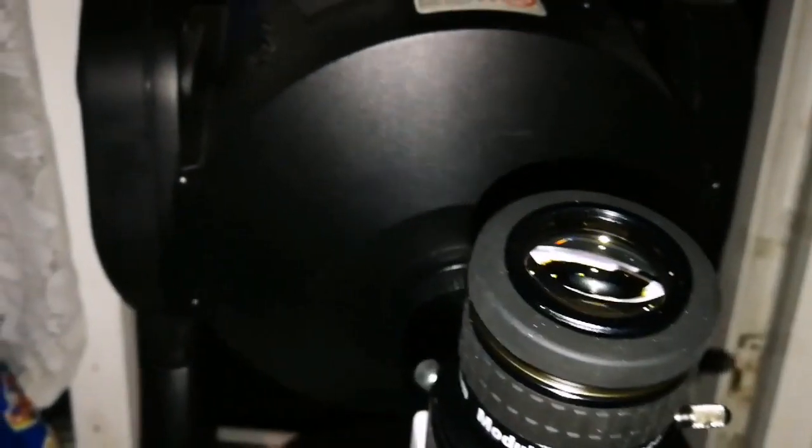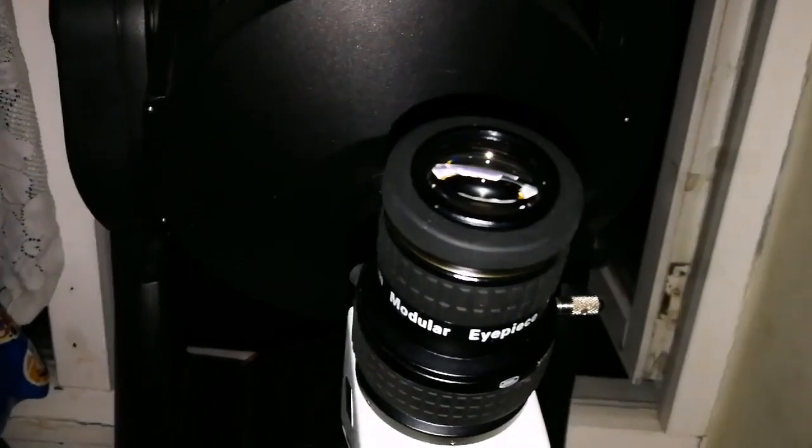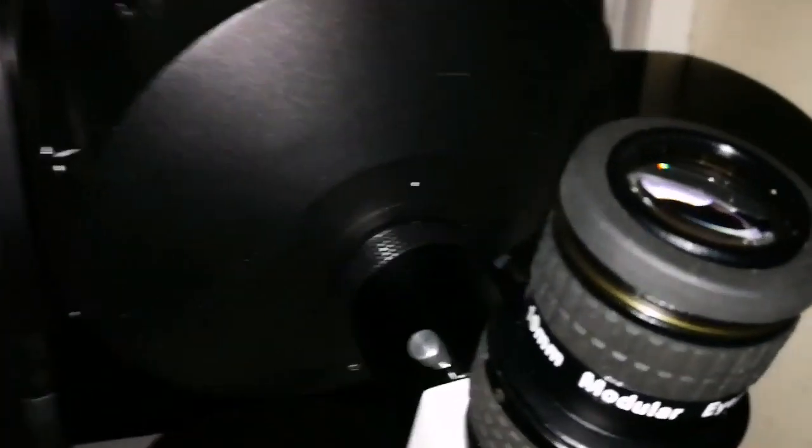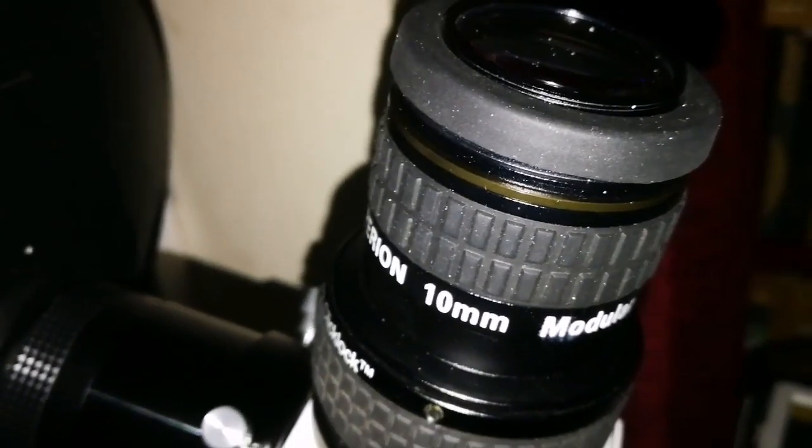Okay, this is the moon. And this is the Meade LX90 telescope with a 2-inch eyepiece. This is a modular Hyperion eyepiece, 10 millimeter. This is a Baader Planetarium, of course, eyepiece.